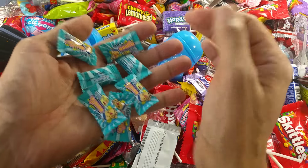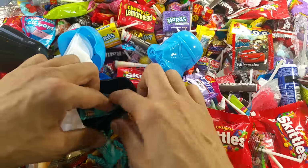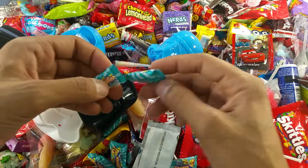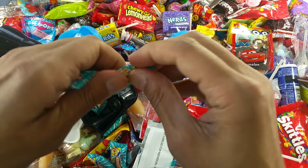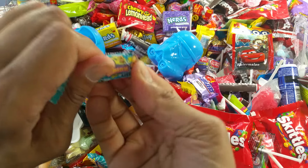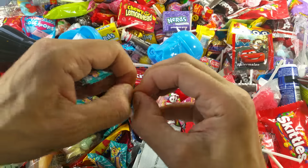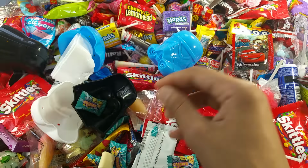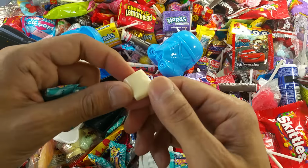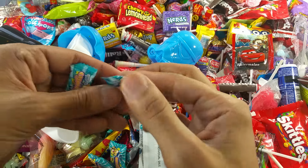Wow, not bad for actually a dollar. That's all I got for a dollar. I got a whole lot of candies for a dollar. Okay, let's try one. Let's get this thing open. Ooh, having a hard time opening it. It's really hard. Okay, got it. Almost. Oopsies. And this is the candy. Okay, let's try it. It's chewy.